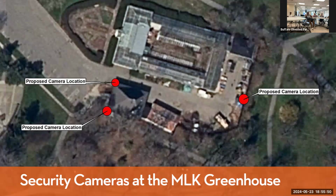So the cameras, for the previous picture, where are they around the casino? Let's see.